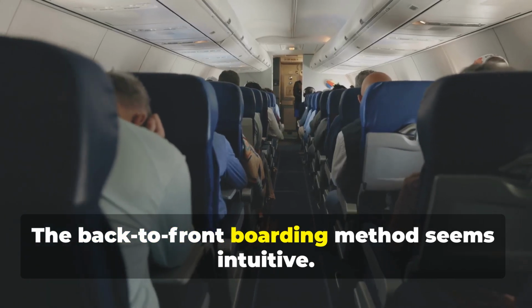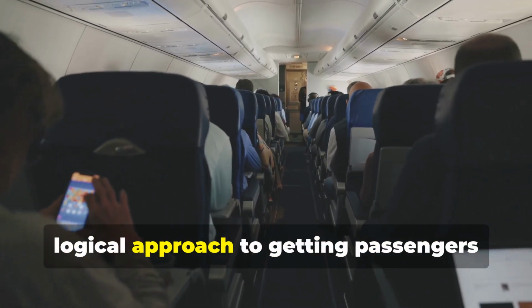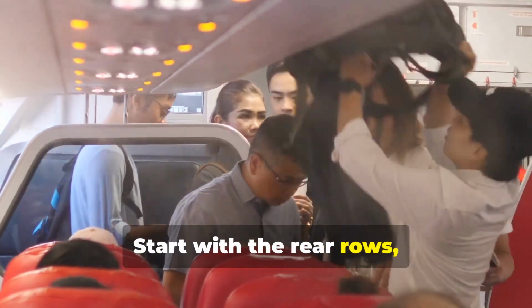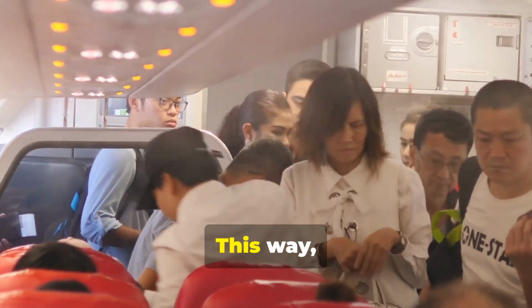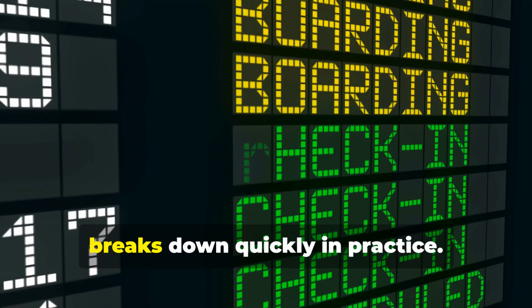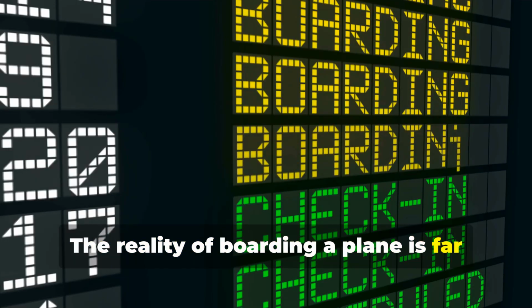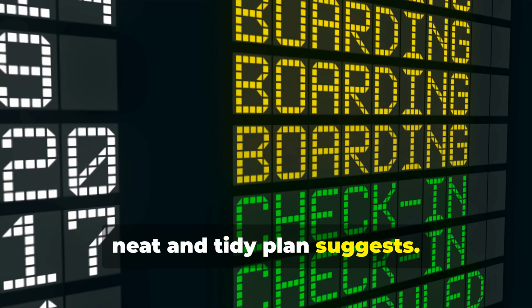The back-to-front boarding method seems intuitive. It appears to be a straightforward and logical approach to getting passengers onto the plane efficiently. Start with the rear rows, allowing passengers to settle in progressively towards the front. This way, it seems like you would avoid congestion and ensure a smooth flow of people. This logic, however, breaks down quickly in practice. The reality of boarding a plane is far more chaotic and unpredictable than this neat and tidy plan suggests.